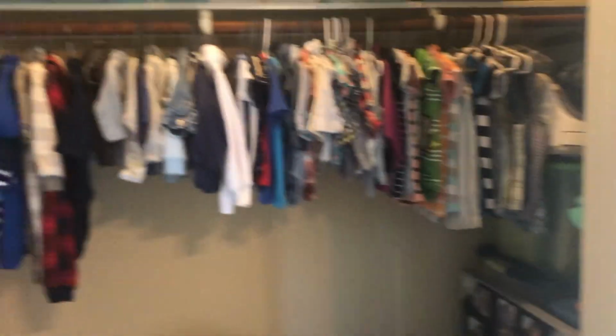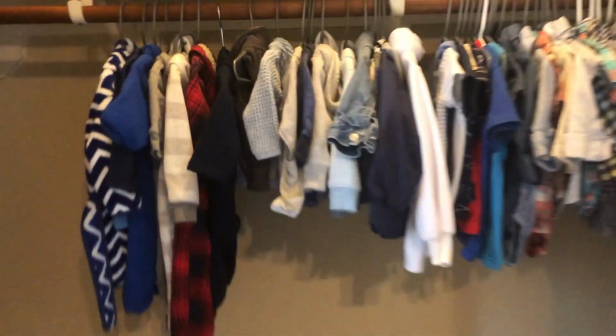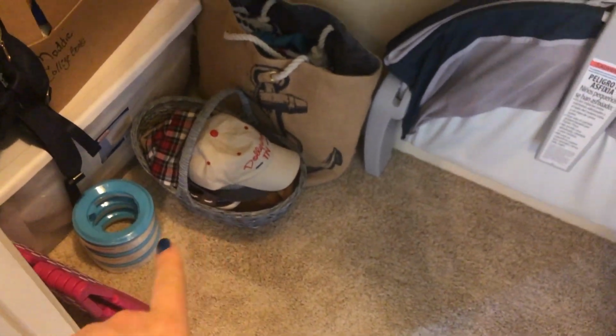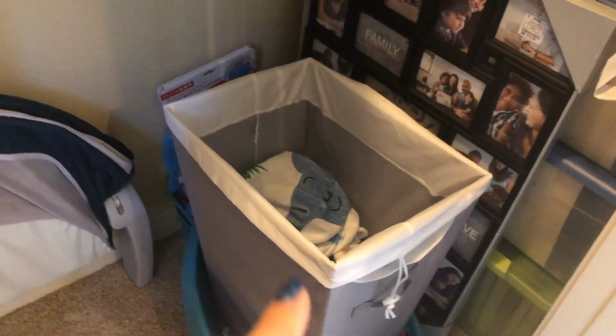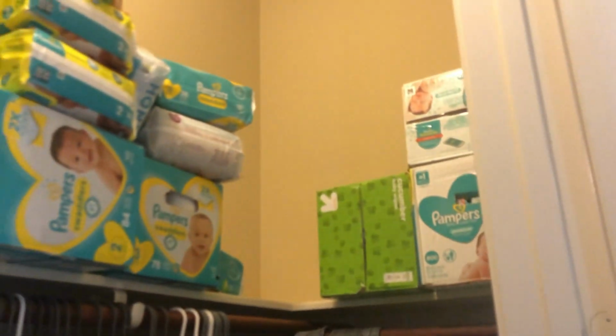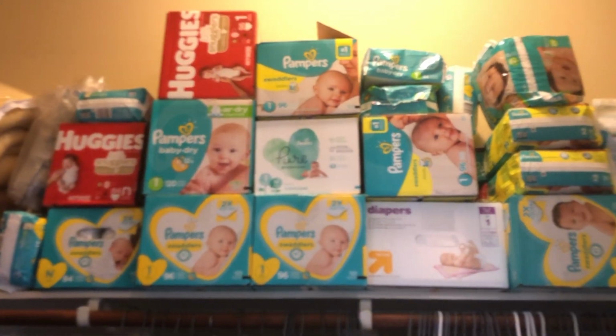And then let me show you his closet. Has a lot. Okay, so here is all of the rest of his clothes. I have them sized and organized by t-shirts, rompers, stuff like that. He has a little basket of shoes right there. The baby dome, his hamper. I haven't put his bath stuff in the tub yet, so all his bath stuff and his bath toys are right there. And then this is just all of his stuff. So he's got his little chair, his play mat, an extra changing pad, and then lots of diapers, which is nice.